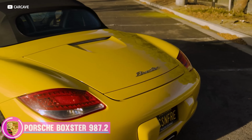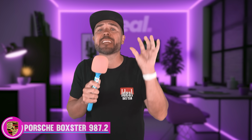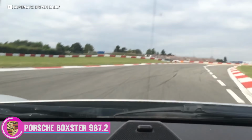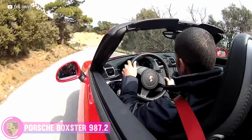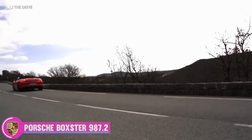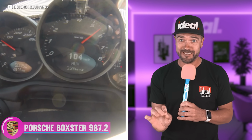Yeah, I think we've all called it the box turd back in the day, but let's be real, it shares the same chassis and power plant as the Cayman. So you're getting all the killer handling and precision of a Cayman with the added bonus of open top driving. That mid-engine layout is still there, so it hugs the road and you can really hear that flat 6 sing. Honestly, the 987.2 Boxster delivers the same thrill as the Cayman, but with more sun and fun.